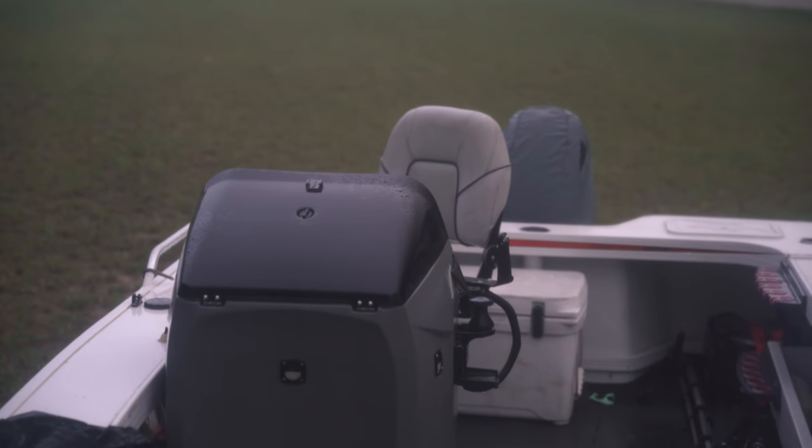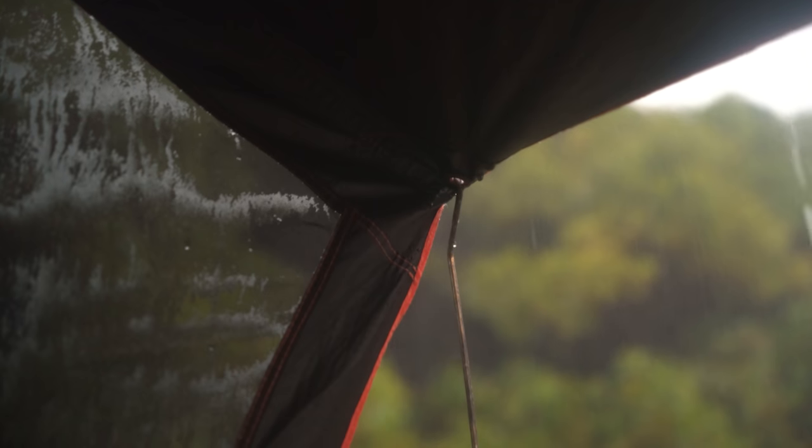Well, as you can see, it's wet. So this is going on day three now. The forecast has changed every day. We're meant to be getting a bit of a break in it today, hence why everything's rigged up, ready to go. Yesterday, it was 20% chance of rain, which I can work with, and bugger all wind.